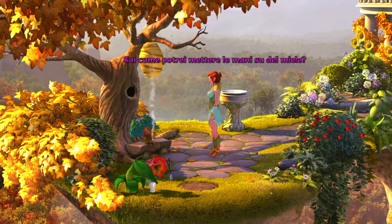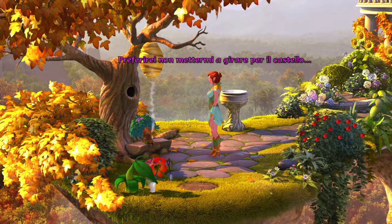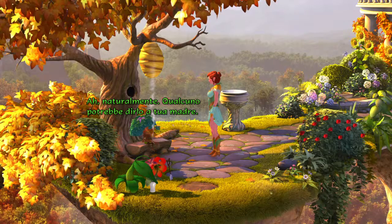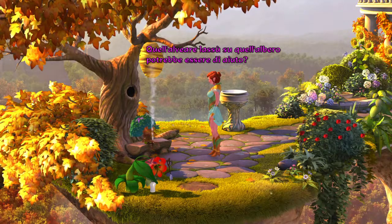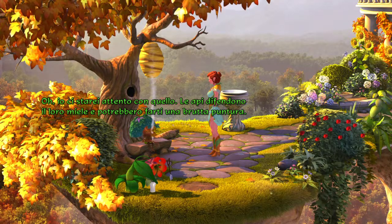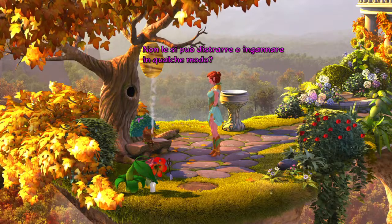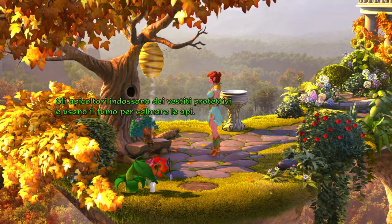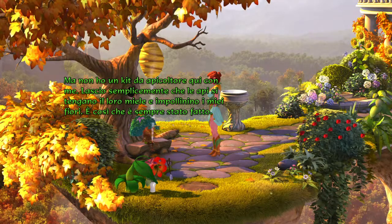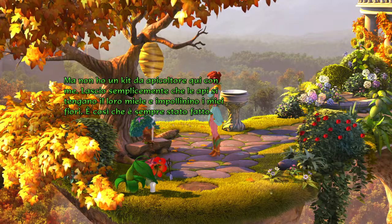Do you know how I could get my hands on some honey? Try the kitchens? I prefer not to wander through the castle. Of course. Someone would tell your mother. Would that beehive in the tree over there be of any help? Be careful with that. The bees defend their honey and can give you a nasty sting. Couldn't they be distracted or tricked in some way? Beekeepers wear protective clothes and use smoke that calms the bees. But I don't have any beekeeper kit here. I just let the bees keep their honey and they pollinate my flowers. That's how we've always done it.